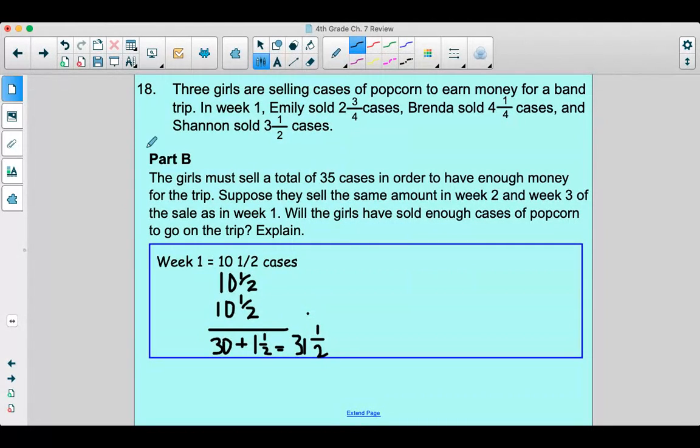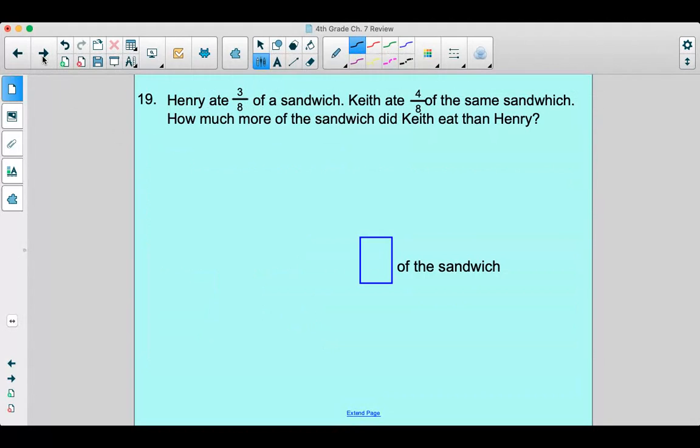All right, on to the next, number 19. Henry ate 3/8 of a sandwich. Keith ate 4/8 of the same sandwich. How much more of the sandwich did Keith eat than Henry? So Keith ate 4/8. So let's see if each of these is worth an eighth. I'm just going to put it in one section here. So 1/8. So this would be Keith, 1, 2, 3, 4. And Henry only ate 3/8.